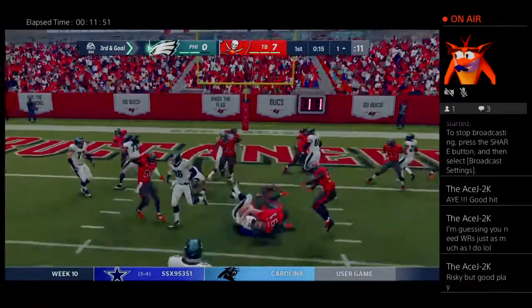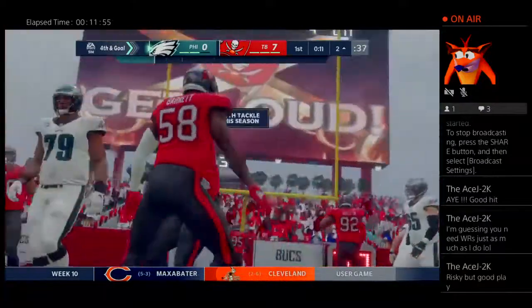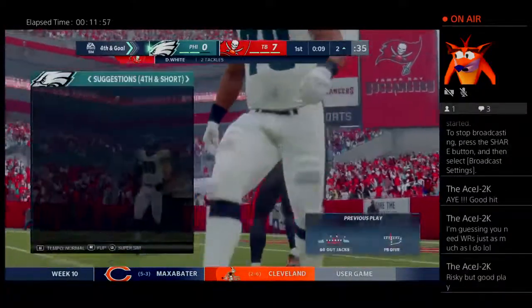They'll let the fullback try and take him home. He's not going to get there. That won't even be close. It was blown up in the backfield.